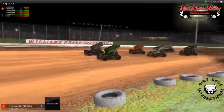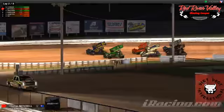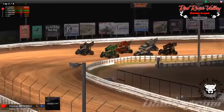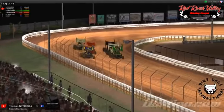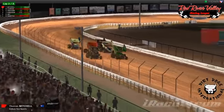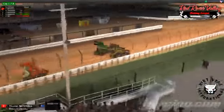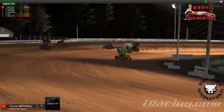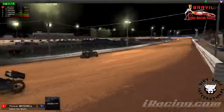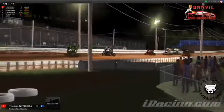Looking to take the green flag, Thomas Mitchell, Bruce Klingon, and everybody in between. That 27 machine all over the backside of the 129, and the green flag is out. Thomas Mitchell and Bruce Klingon taking the green flag, going down into 1 and 2, the 21 out wide and the 2 down low. Thomas Mitchell takes 2 and 3. It's Bruce Klingon riding that outside.